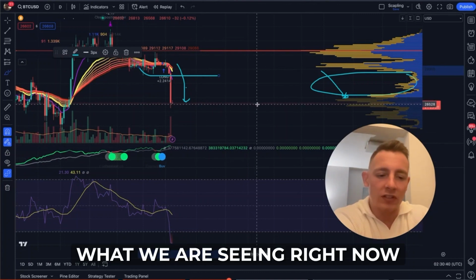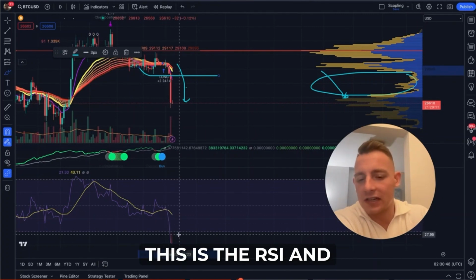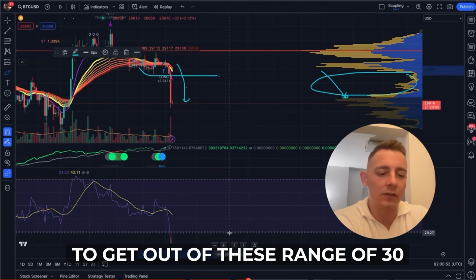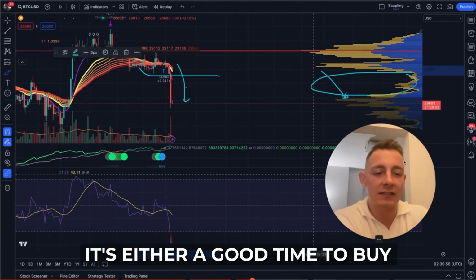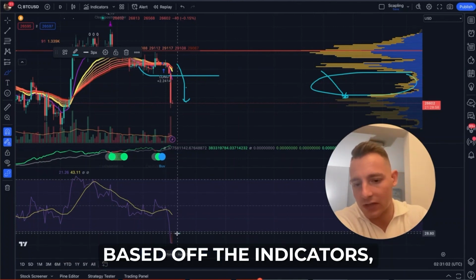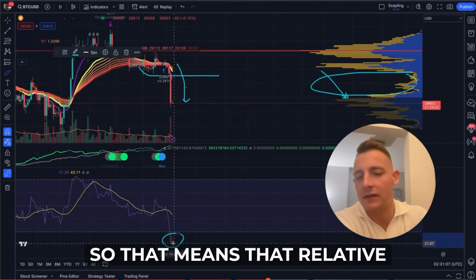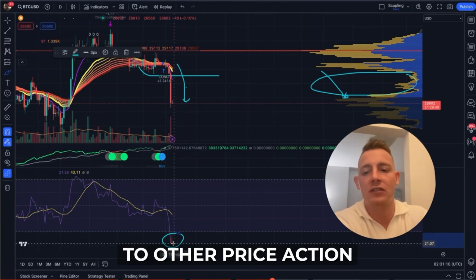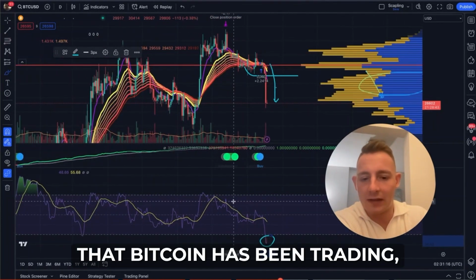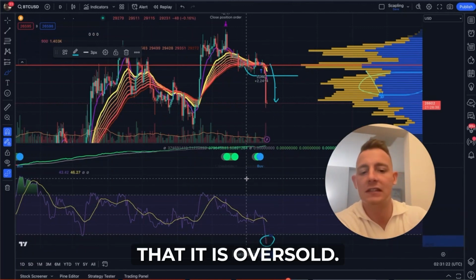Again, what we are seeing right now with these indicators is, number one, down here, the RSI. The RSI is the relative strength index. Whenever Bitcoin starts to get out of these ranges of 30 and 70, it's either a good time to buy or a good time to sell. Right now, based off the indicators, it is beneath this line, and it is actually closer to 20. That means that relative to other price action over the past period of time that I'm showing here, and over the time that Bitcoin has been trading, it is in a good position to buy, meaning it is oversold.